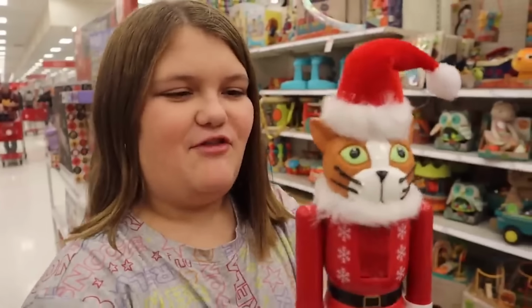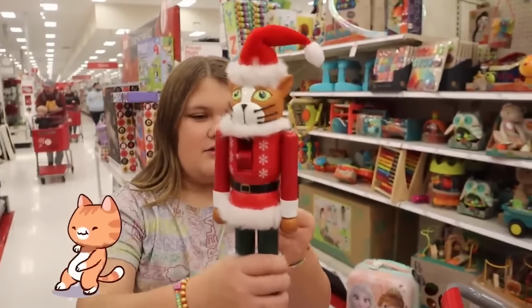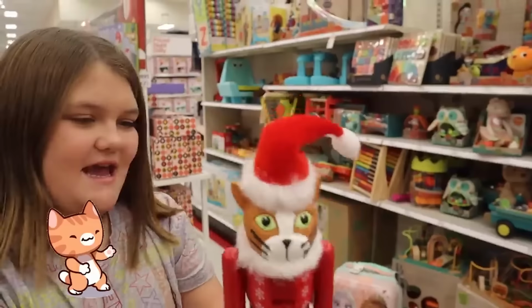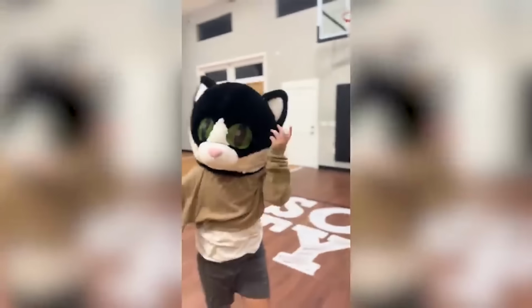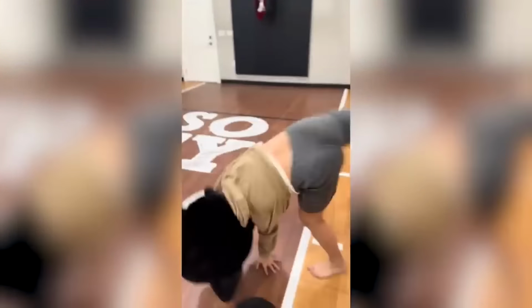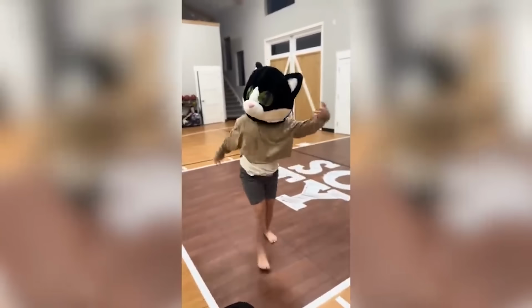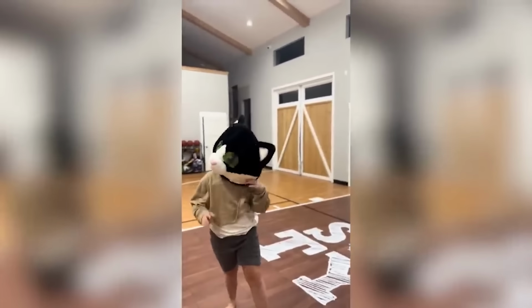I'm a dancing cat. If you don't know me, I'm a dancing cat. A dancing cat. I'm a dancing cat. If you don't know me, I'm a dancing cat. A dancing cat. I'm a dancing cat. If you don't know me, I'm a performing cat. Performing cat. I'm a dancing cat. If you don't know me, I'm a performing cat. A performing cat. I'm a dancing cat. A performing cat. I'm a performing dancing cat. If you don't know me.